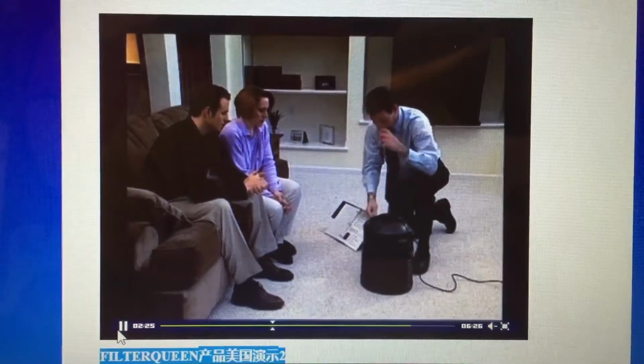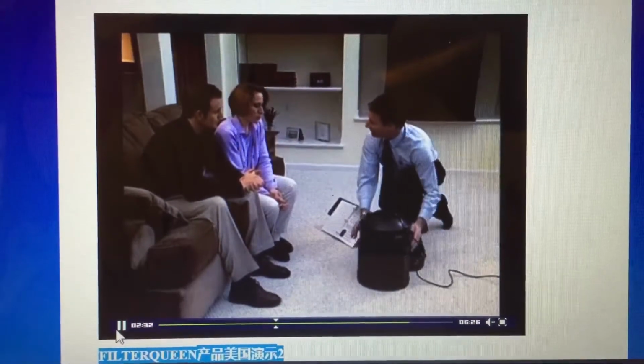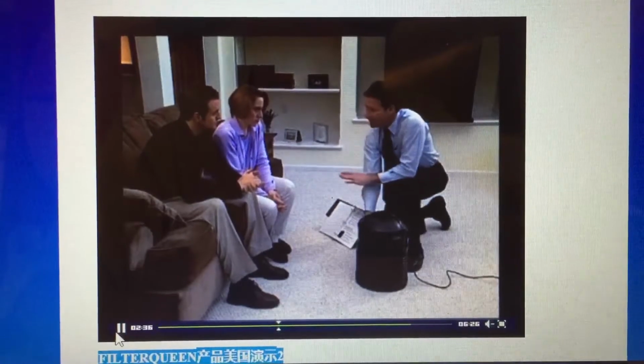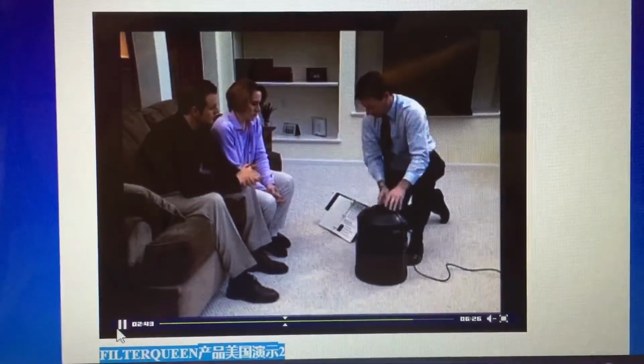Okay? We also have what we call Sure Seal technology inside there, and what that means is that all the air that comes through has to come through the filter. There's no air gaps or leaks where dust can get by. So every bit of dust, dirt, smoke, odors, germs, bacteria, viruses that comes into this machine has to go through our filter, which is the highest rated filter that we know of today. Okay, and it all comes out here through the top.